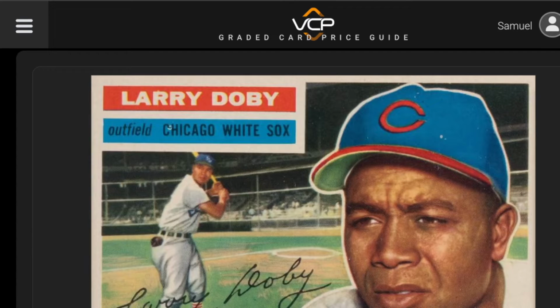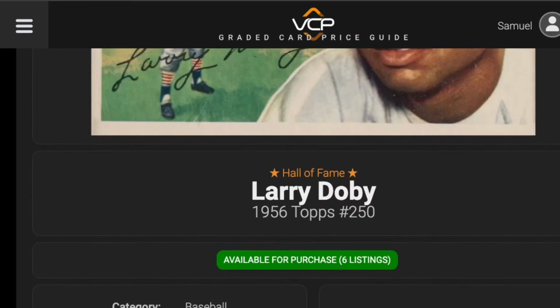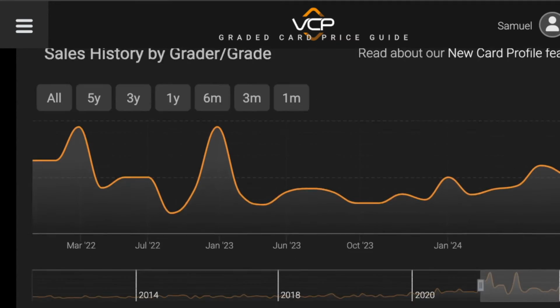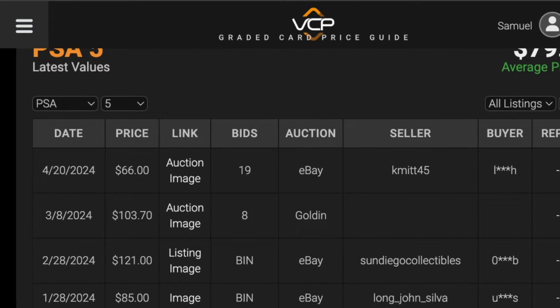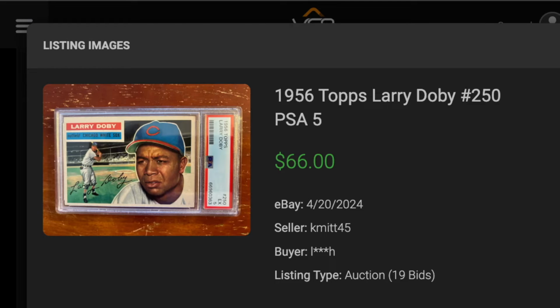It's the 1956 Larry Doby, and I saw that the average is about the same as the Kaline, $79.08. It doesn't show it, but I'm just letting you know. And so here's one from eBay for 66. Let's take a look at this one.